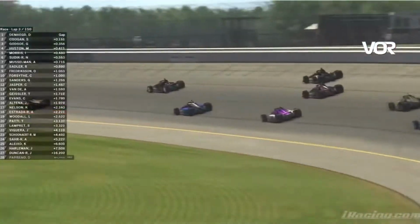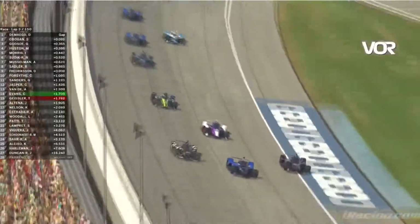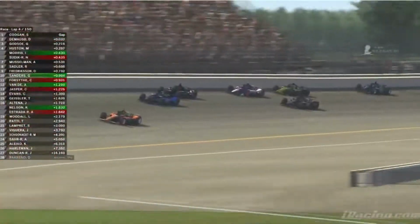Gary Gonzo already coming up to the third position, started in sixth. Biggest mover already, Thomas Geisler, up from 20th to the 14th position. 3 wide in the front straightaway here. You got to look out for that seam there. That will spin your car out easily. You got to be very careful here.